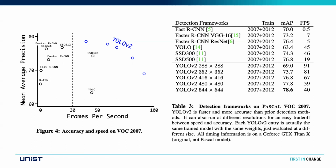Here we can see other non-real-time object detectors, which may get similar or lower accuracy compared to YOLO version 2. And YOLO version 2 was also tested on Pascal VOC.